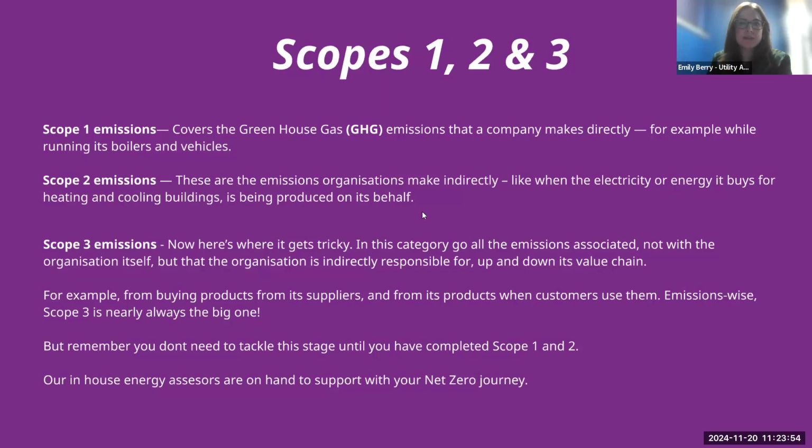Scope 2 is for emissions that an organisation makes indirectly. So like when the electricity or energy you buy for your organisation, heating and cooling your buildings, is being produced on your behalf. This is where people get a little bit in a sticky situation sometimes, or not 100% sure. We got asked a lot earlier this year at the conference, what's a green supplier and how do I know if it's genuine, and what's the best thing to do?